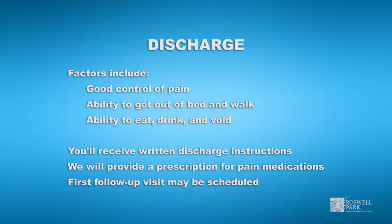We'll give you a prescription for pain medicine when you leave. The day and time of your first follow-up visit may be set at this time. The first follow-up visit usually occurs about 3 weeks after discharge.